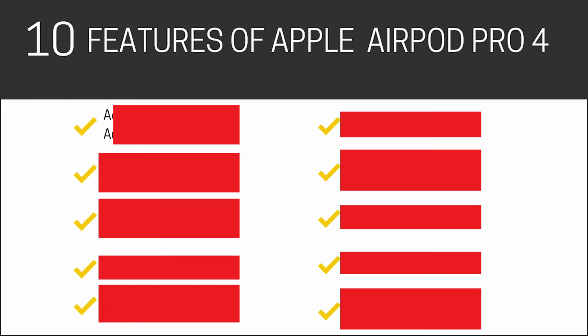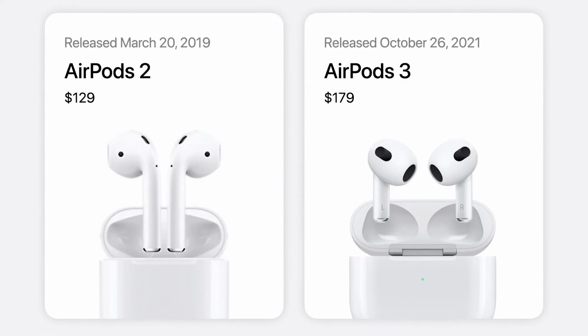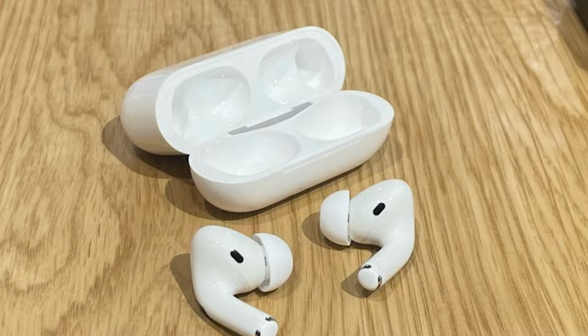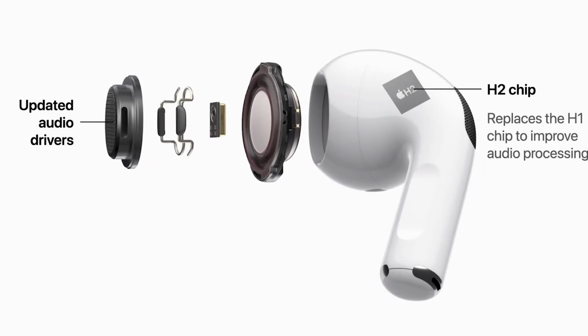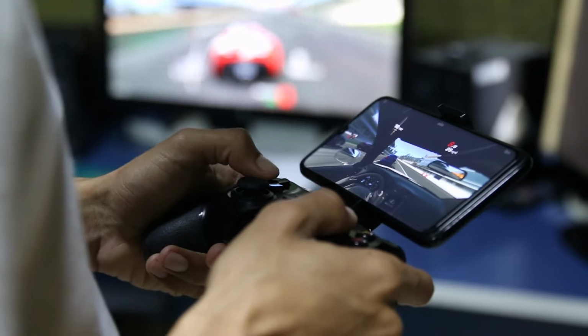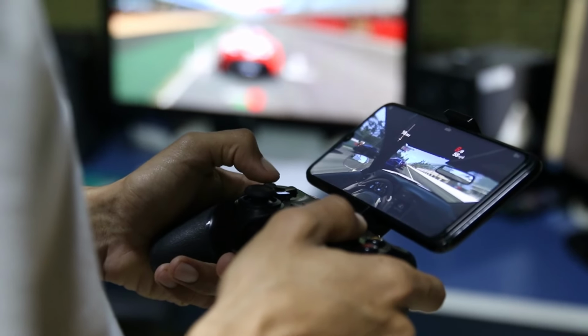First up, we have advanced spatial audio. While previous generations offered impressive 3D sound, the AirPods Pro 4 takes it to the next level. Using enhanced head tracking and dynamic algorithms, these earbuds provide an immersive audio experience that adjusts in real time. Whether you're watching a movie or playing a game, you'll feel like you're right in the middle of the action.